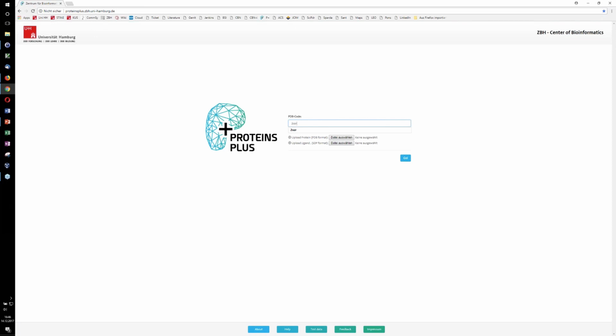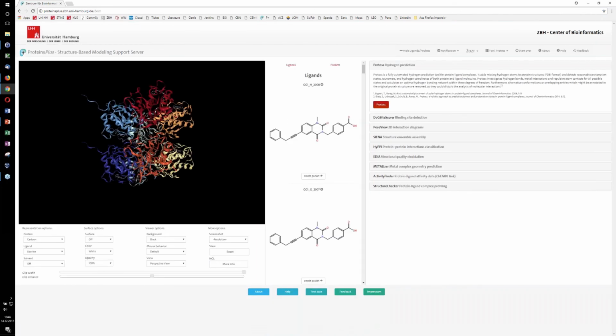I just selected one protein yesterday evening. I looked around and thought what might be interesting. So I chose a metalloproteinase protease with an inhibitor structure, which is 2OZR. And this is basically the way Proteins Plus starts. It starts with a protein structure, and from here on, you can start and use all these tools I just mentioned.